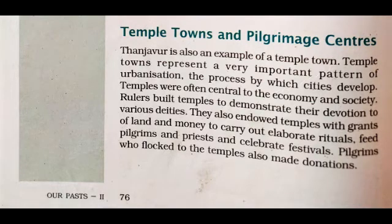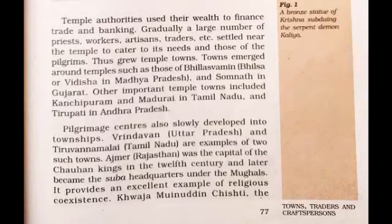Students, pilgrims also flocked for donations. Important temple towns were Bilaswami in Madhya Pradesh, Somnath in Gujarat, Kanchipuram and Madurai in Tamil Nadu and Tirupati in Andhra Pradesh. Pilgrimage centers also developed into townships. Examples: Vrindavan in Uttar Pradesh and Tiruvannamalai in Tamil Nadu.